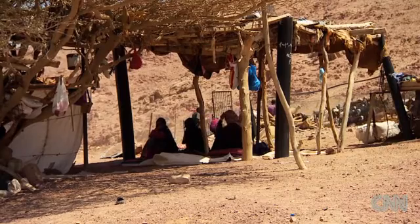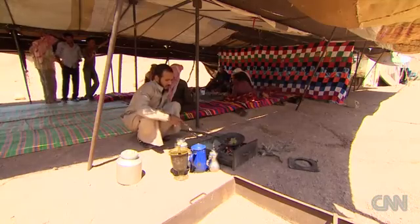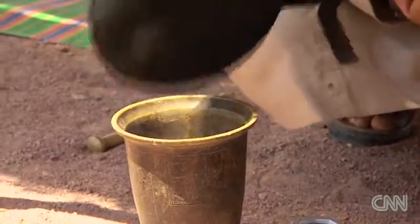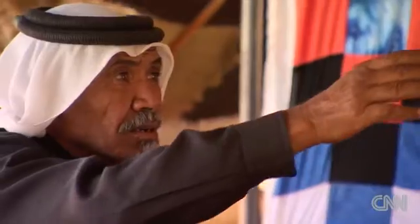Wadi Feynan is home to some of Jordan's last genuine Bedouins. Ali, like many of the other local shepherds, works at the hotel. The income has allowed him and his family to stay here and maintain their endangered lifestyle. We have a strong culture. This came thousands of years ago. So we must continue with this culture. Don't go away with modern life.